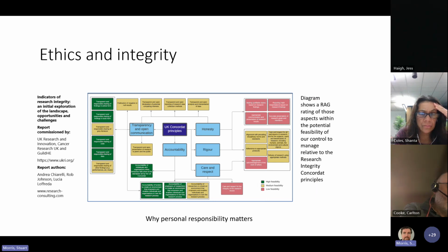The diagram on this slide is an example of a useful tool that shows, using a red, amber, green rating, those aspects within research ethics and research integrity that are within our potential control to manage and mitigate. The diagram helps a researcher navigate what, in relation to research integrity, is fully within their control to shape, that's the ones in green, what they can control to some extent, that's the ones in amber, and what is mostly outside of their control, that's the ones in red.